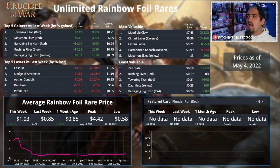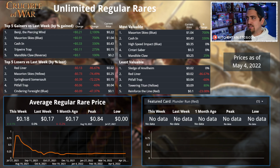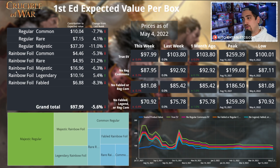But anyway, Rainbow Foil Rares at an average price of $1.03. Regular Rares at 18 cents. Rainbow Foil Commons at 37 cents. This puts your EV pretty high. If you're opening up 40 boxes, you're doing pretty dang good. Sitting around $90, $88 per box.